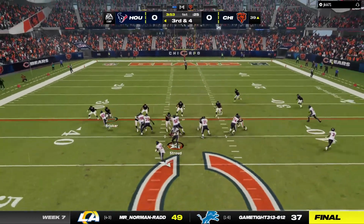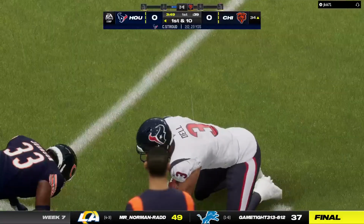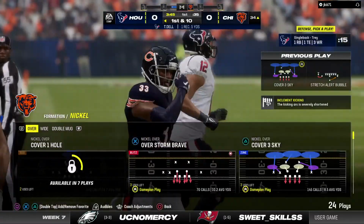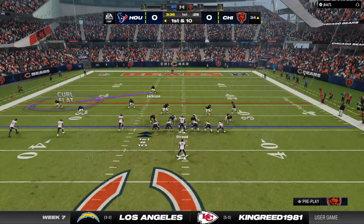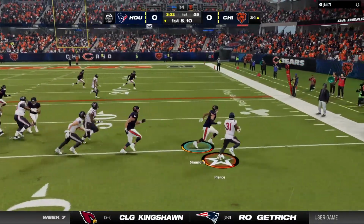That's complete to Dillon. And he is going to have the Texans first down by a couple of yards as they're able to convert here on 3rd and 3. Catch number 100 for his career right there, and it's good enough to keep the chains moving. 1st and 10, it's Pierce.